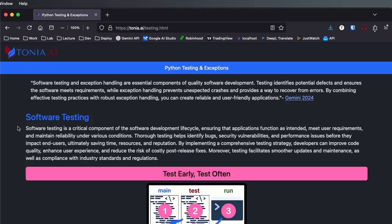This is a critical component of the software development lifecycle, and this ensures that applications function as intended, meet all of the user requirements, and maintain reliability under various conditions. Thorough testing helps us identify bugs, security vulnerabilities, any performance issues before they impact our end users. Ultimately, this saves us time, resources, and can often save our reputation.